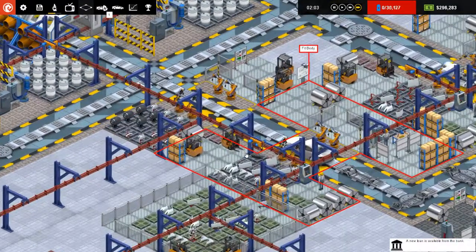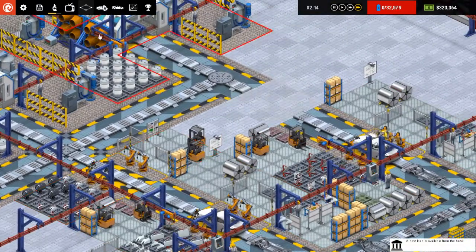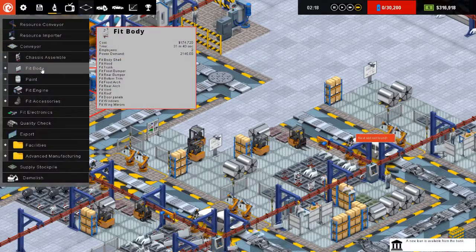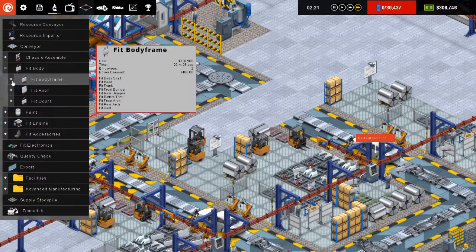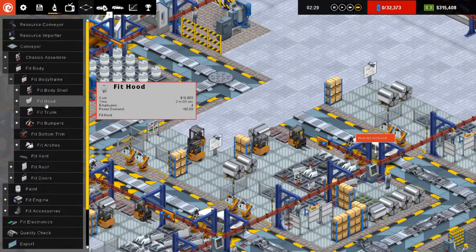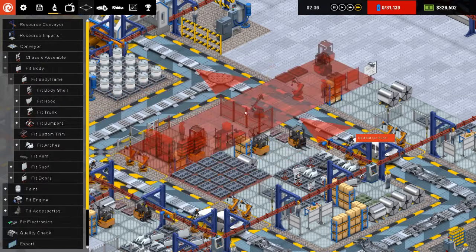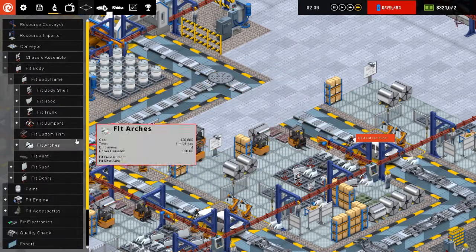Let's have a look at that now, because if this is the case, then I'm going to have to spend a lot of bloody money trying to change this. I need one there as well. Oh god. Right, fit body frame, fit hood, no, just fit hood, wasn't it? No, it wasn't. Was it body shell? No, what the fuck was it? Fit trunk.